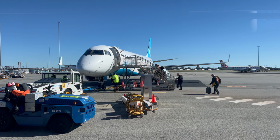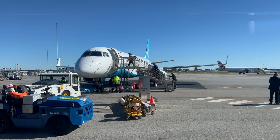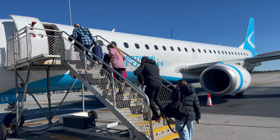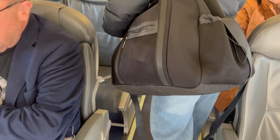This afternoon, we're flying on a 16.1-year-old Embraer E190. First delivered to Mandarin Airlines, the regional base airline of China Airlines in Taiwan in August 2008, before it was delivered to National Jet Express in December 2021. Registration on this one is Victor Hotel, Uniform Lima Bravo.